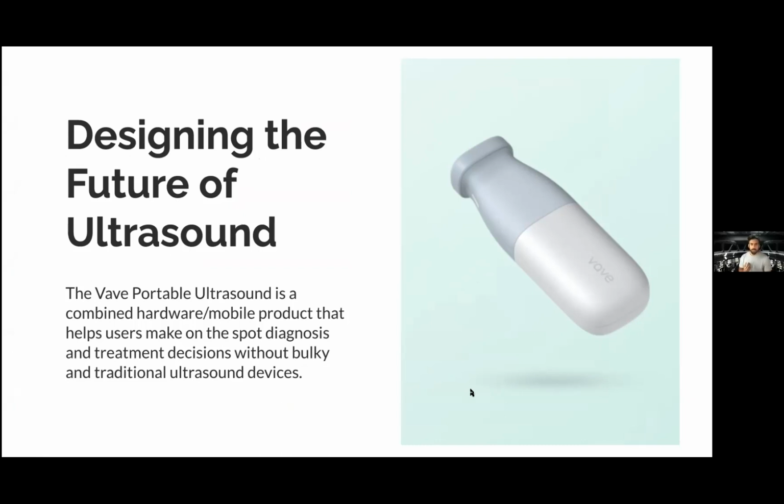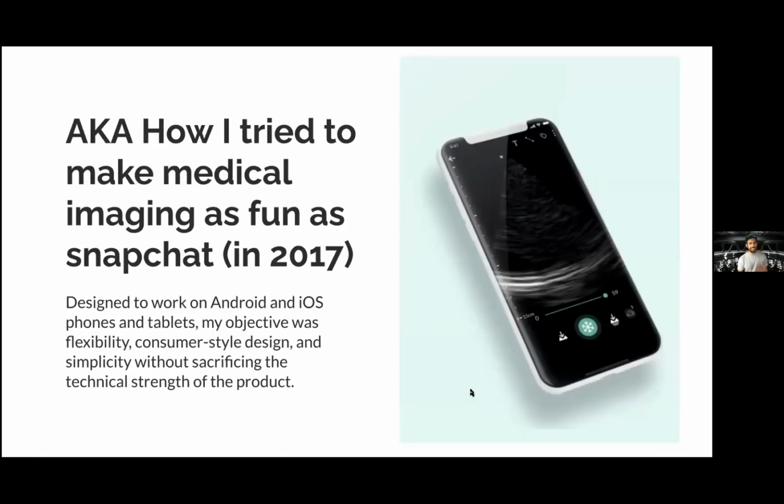You can summarize the Vave portable ultrasound as a combined hardware and mobile product that helps users make on-the-spot diagnoses and treatment decisions without bulky, traditional ultrasound devices. Or as I like to colloquially say, AKA how I tried to make medical imaging as fun as Snapchat, at least back in 2017.